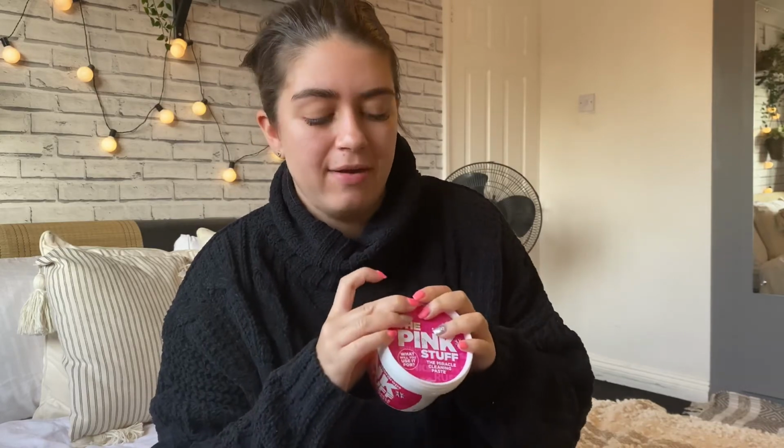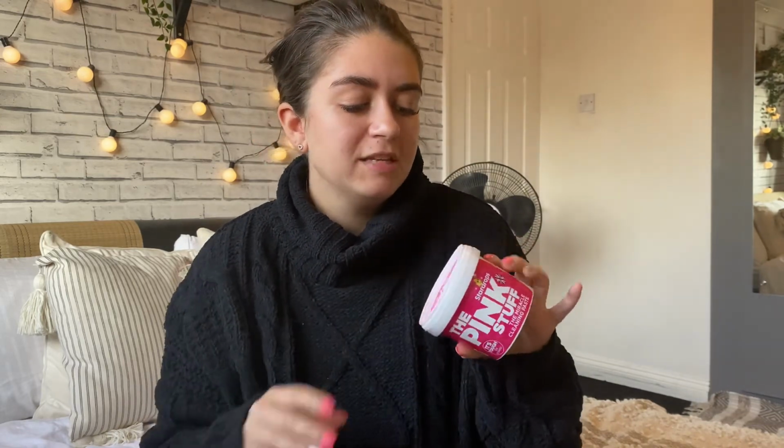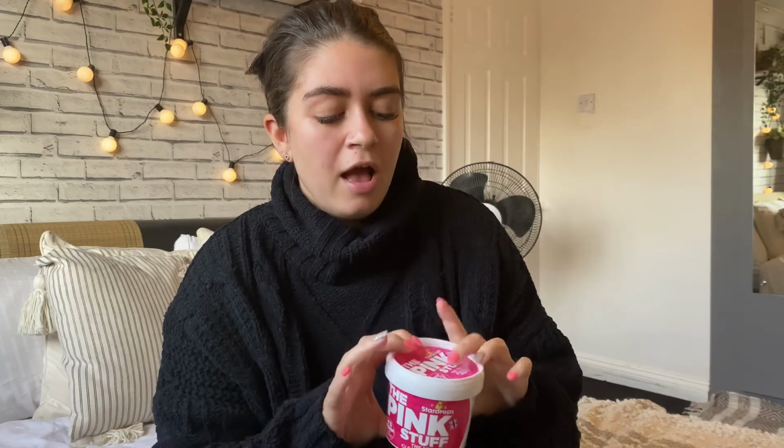Now, if you don't know what this is, it's about 99p from Poundland, or a pound from Poundland, 99p for most other places, like Savers, I know do it, B&M do it. This is by a brand called Star Drops, and it's basically a bit like an exfoliator, the stuff you need to clean. So it's a really, really thick paste that has tiny grits in it, and this will literally clean anything. I've seen people use it for ovens. I've used it for grill pans before, which is really great. But I also use it if I've got stubborn stains on my tiles.